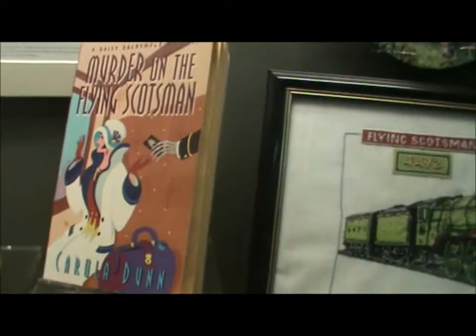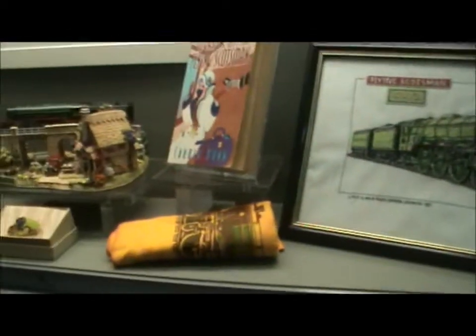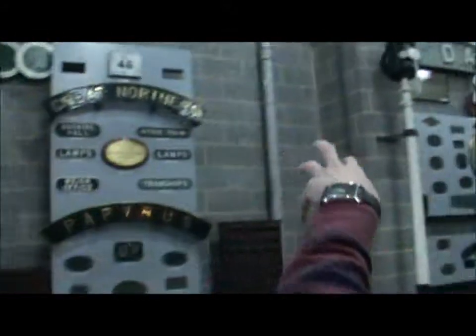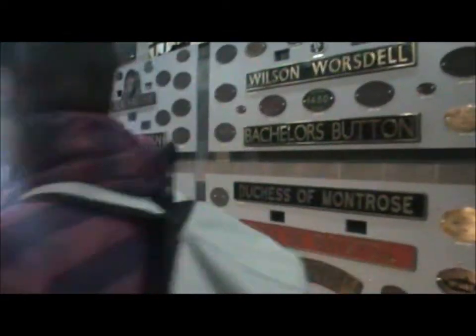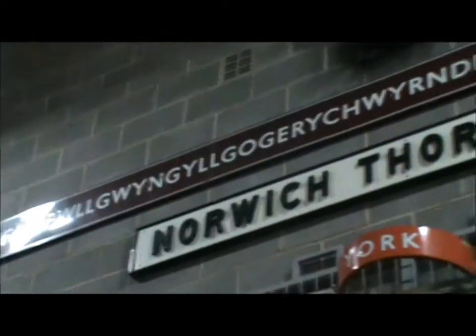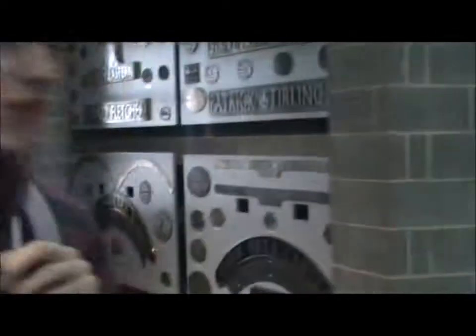Merchandise here. That's lovely. They're all from A3s. And if we look along there, obviously you can see A4 Bittern, which we're seeing a bit later on. However, there is another thing I'd like to point out. And that is the sign up there for the Welsh village of Llanfairpwllgwyngyllgogerychwyrndrobwllllantysiliogogogoch. Try saying that when you've had a few.